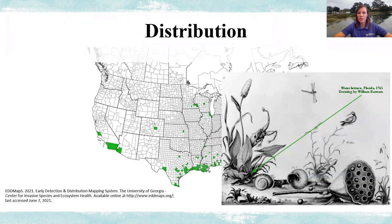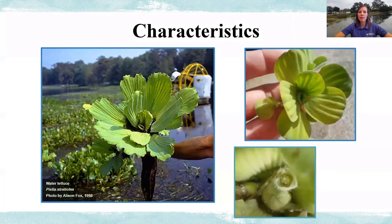So it describes water lettuce and has a little picture. And so some people think that either it was introduced in 1765 or it was a native. It's really hard to tell. But what we do know is that it can take over and it can occur in lakes, rivers, canals, and it can form large, dense mats. And it can get quite large itself, as you can see on the left-hand side.